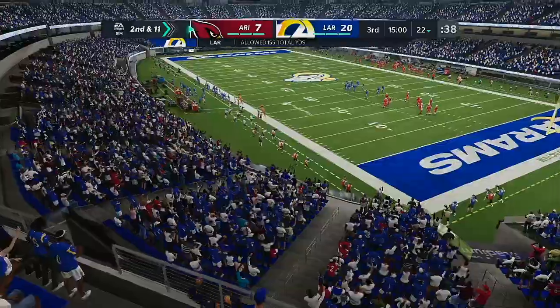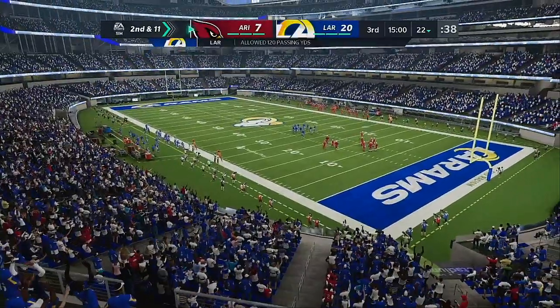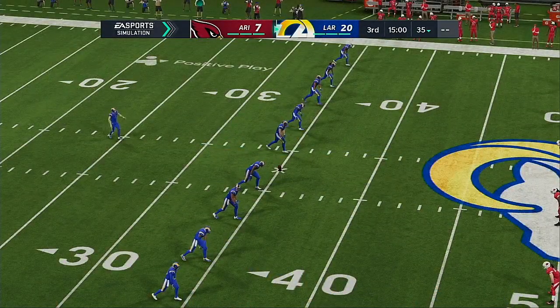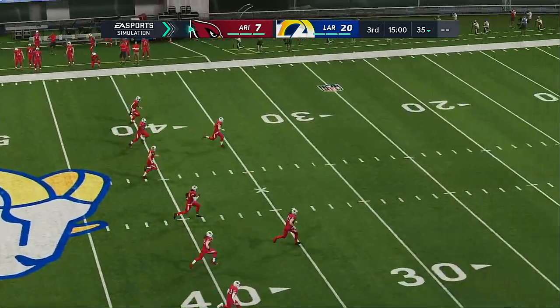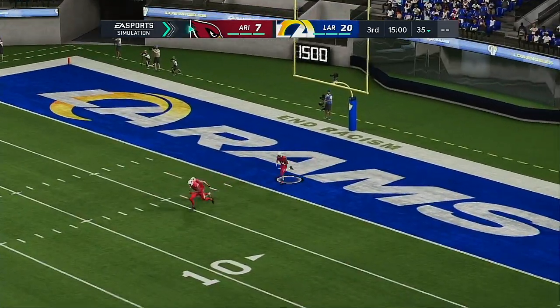So we've reached the intermission, and what right now is a 13-point game. As we send you to our EA studios in Orlando, here's Jonathan Coachman with our EA Sports Halftime Report.